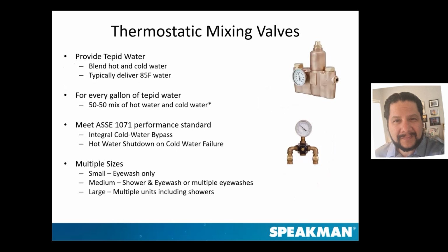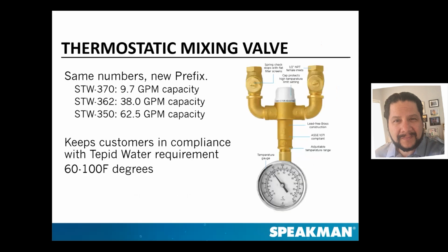Thermostatic mixing valves, again, blend the hot and the cold, delivering 85-degree water. This is actually our old unit. In the next slide, I'll show you our new ones, and we manufacture them ourselves. It really just comes down to how many units they're going to have, the size of the unit, if it's a combo unit, or if it's just a sink unit. That would make the decision on that. These are the new part numbers for them and the gallons per minute that they can handle.